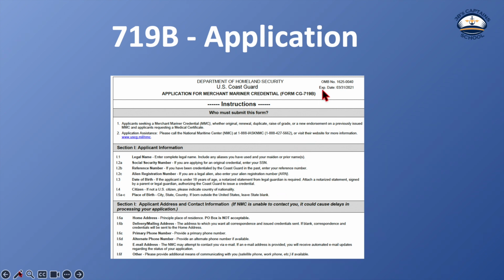So the forms we're using now, if you look, they expired 3/31/2021. I'm recording this in August of 2023. They still have not updated the forms. I went and looked at the website today. So these are still good until they update them.